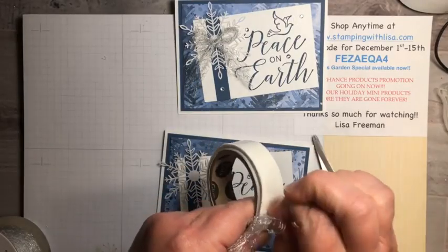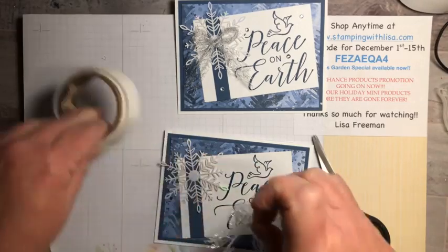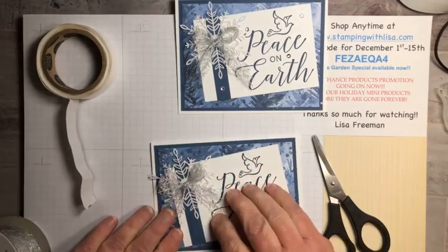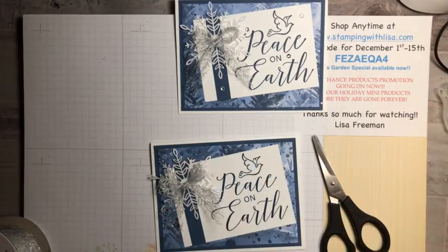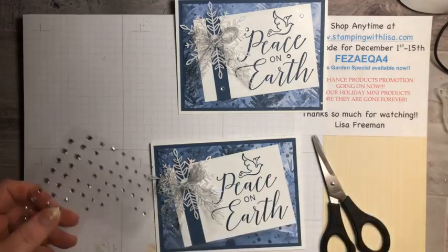And then we got to put some rhinestones and Wink of Stella, because you can never have enough bling on your card. So get those rhinestones. Oops, I lost them. Oh, where did they go? I don't know. Okay, great. Now I've lost the rhinestones. Oh, here they are. Okay.